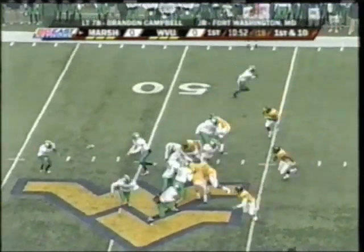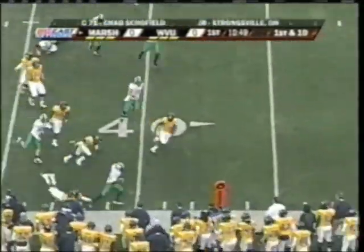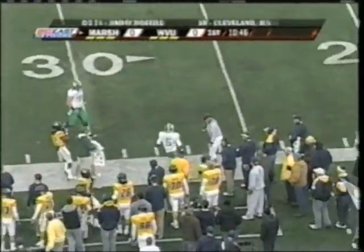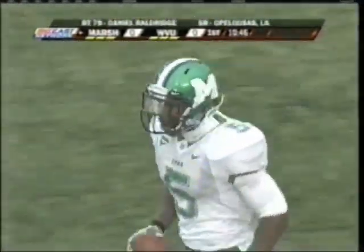Cody Slate is split to the right side. Here comes Marshall working that right side. Tries to get to the corner and steps out of bounds. He gets inside the 40 to the 38, and it was Slate who was leading the blocking.